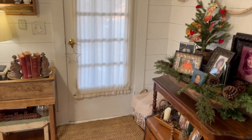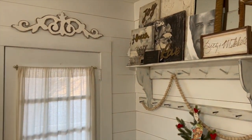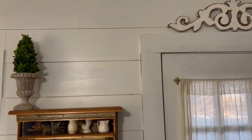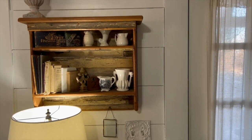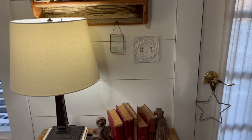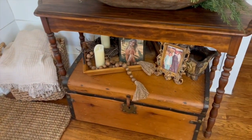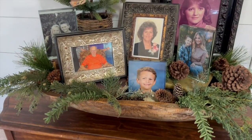Okay friends, I've had a change of plans. I had the other video all ready to go, but I thought instead of doing that, I would just go ahead and show you some of my decor in just my living room. And I'm doing this because I feel like I need to get this decorating video out there sooner. So as you can see, I've kind of taken down a few things, I've added a few things, just because I don't want this video to be so long.